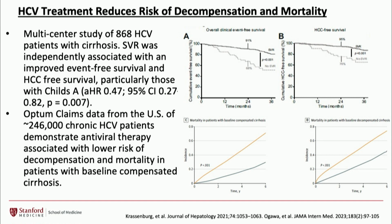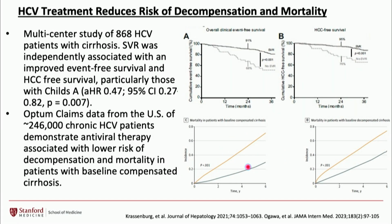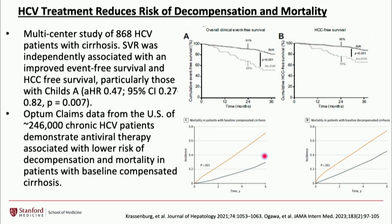These figures show specifically the cohort of patients with compensated cirrhosis, which is seen here in the first figure, as well as those with decompensated cirrhosis. What they're showing here is the incidence of mortality, or the risk of death. The patients in the blue line represent those that were treated, and those in the yellow line were not treated. So again, treatment leads to a reduction in incidence of mortality in patients with both compensated and decompensated cirrhosis.